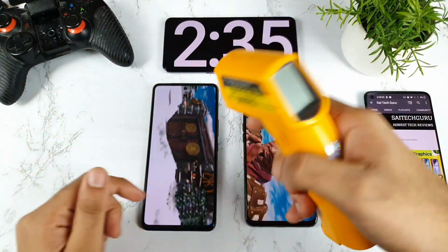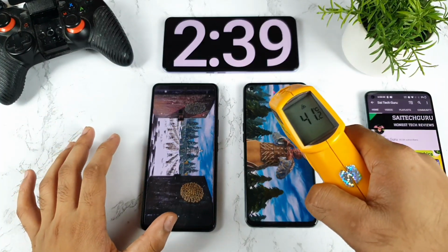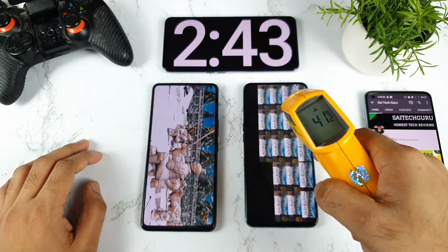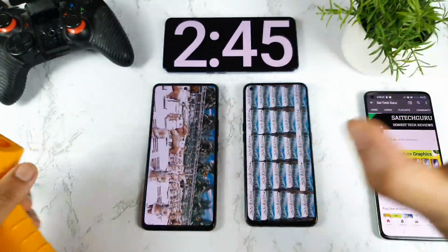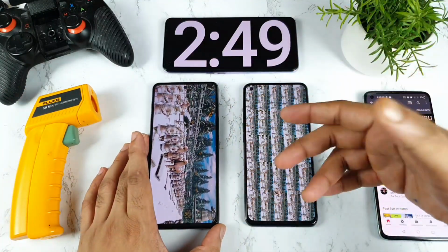Again, I'll be back after a certain amount of time, then we can check how the temperatures are increasing. The Realme GT already went up to 41.2 degrees. Oh my goodness, as you can see, 41 degrees. The Realme GT already reached that high a temperature. Let's see after a certain amount of time, and then again I'll be back.